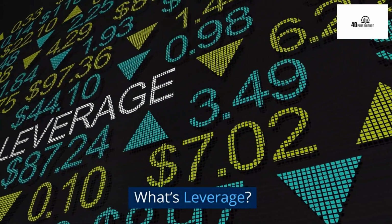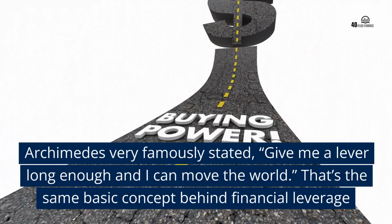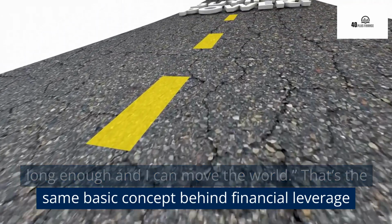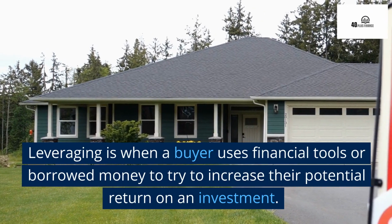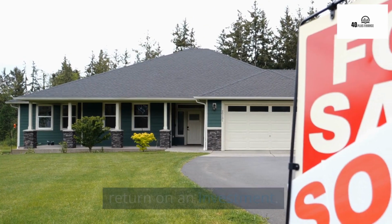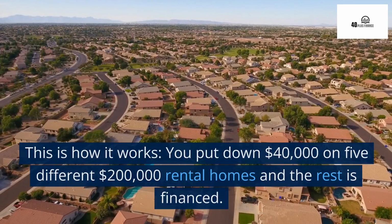What is leverage? Archimedes very famously stated, "Give me a lever long enough and I can move the world." That's the same basic concept behind financial leverage. Leveraging is when a buyer uses financial tools or borrowed money to try to increase their potential return on investment. The power of leverage. This is how it works.